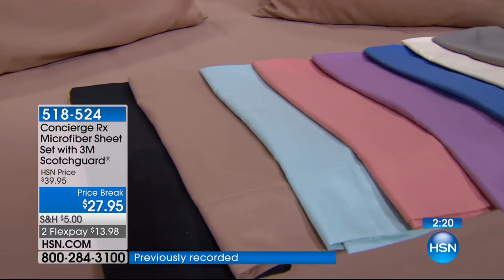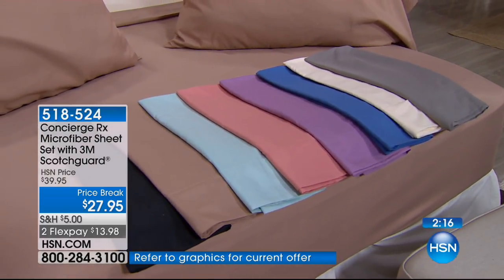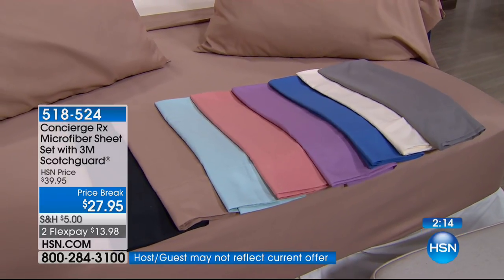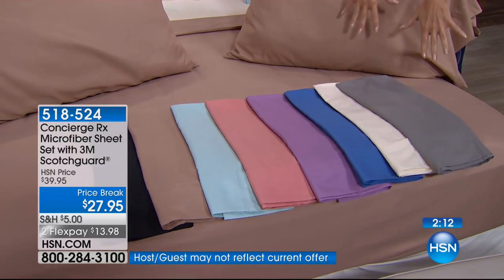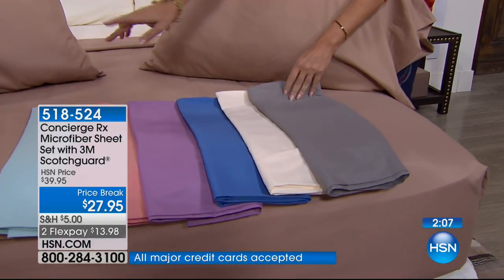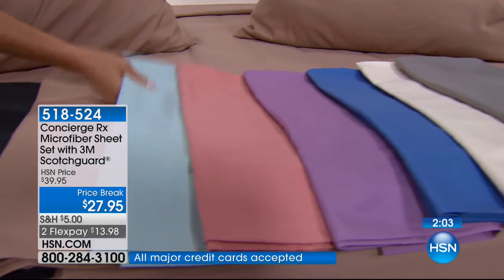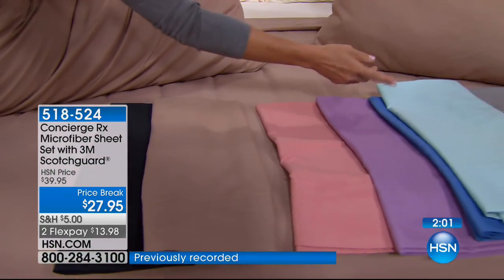I'm going to ask my producer, Daryl, which color is selling the fastest at this point? The most popular color by far, ladies and gentlemen, is the gray. Oh, wow. Nice. And it's followed by the blue. And then it's the aqua. So the gray, blue, aqua. I love that aqua. I do too. And you can mix and match all of those together. Soothing. It's a great little trio.